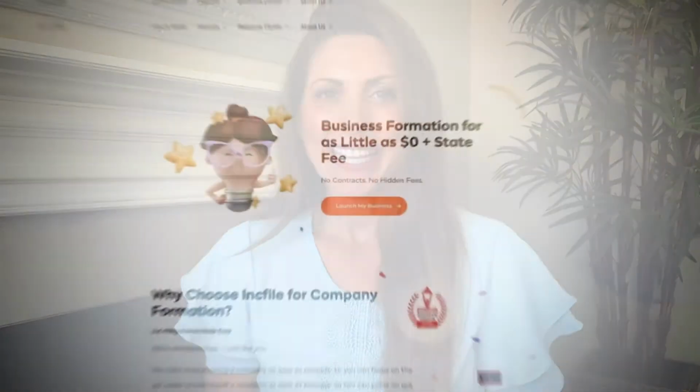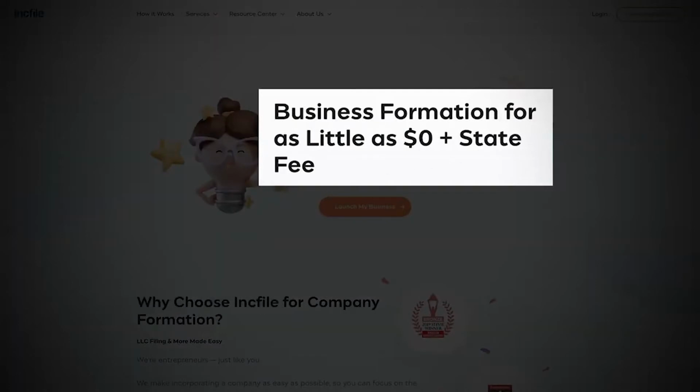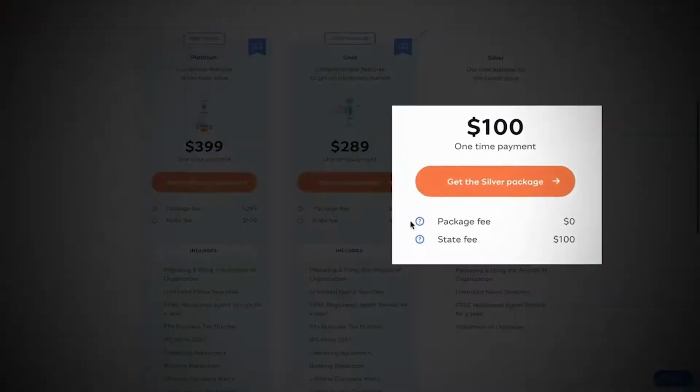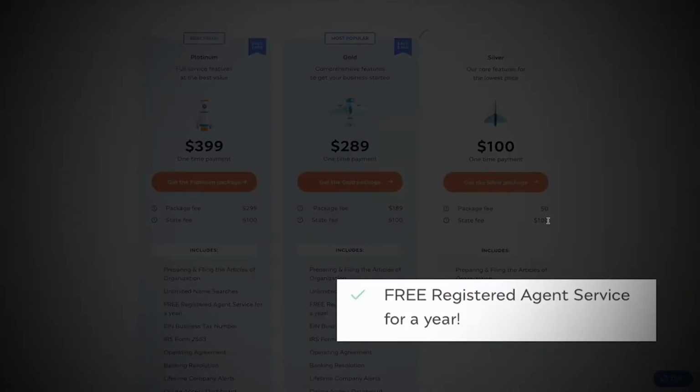Now, the reason I like InkFile is that they have packages starting at $0 plus the state fee. So it's the same $150 state fee plus a $4 processing fee that the state charges, but the package starts at $0. And one of the perks of this package is that you get a free registered agent service for a year.